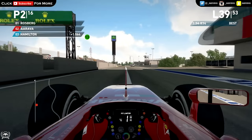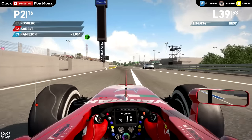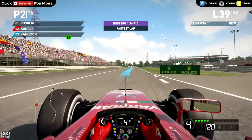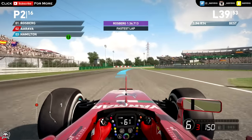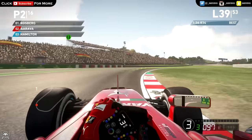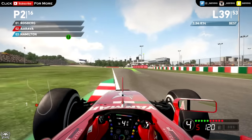Rosberg's through to first. Hamilton just made his pit stop with me, so I think Rosberg should be coming in at least in the next lap or two. So I don't think we have to worry about that. Rosberg sets the fastest lap of the Grand Prix, but we'll let him have it. We'll let him have it because it's not going to be any use, because I think he's going to make a pit stop soon, and then we will get eventually into first place.